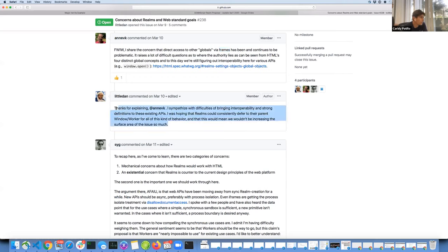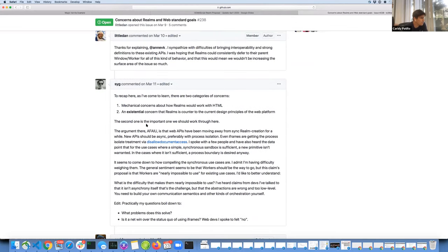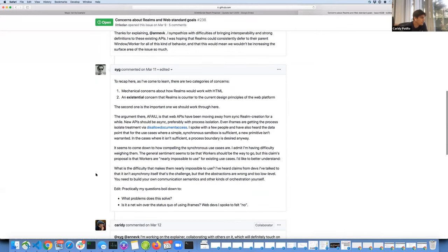This is the note from Daniel that explicitly said what we are saying. So we were saying, we defer to the pattern window worker for all kinds of behavior. We don't care about what the realm is doing. This is delegated. But still we're getting some pushback. But there's not much detail here about what that problem is.